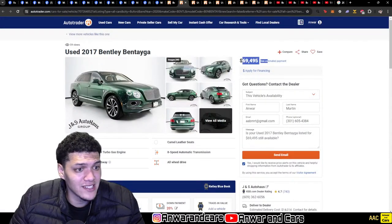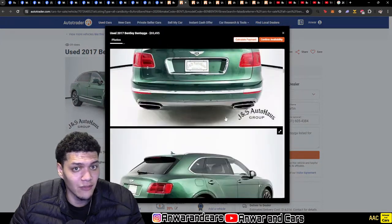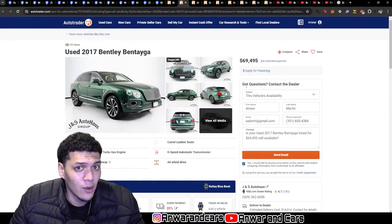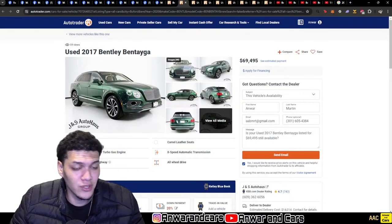69 grand, they're asking, at 64,000 miles. This is kind of a deal. You have a Mulliner package in a very unique, very classy color combo with all the options you could possibly want. However, again, it's the first model year, so keep that in mind. You don't really want to mess up with something like this. 64,000 miles is kind of a lot for one of these.